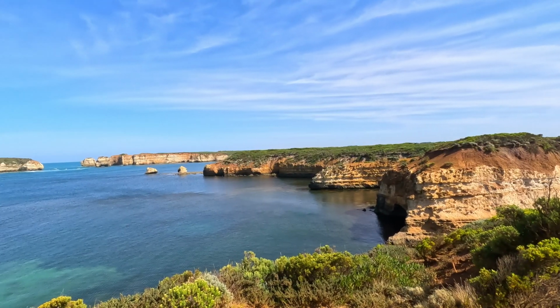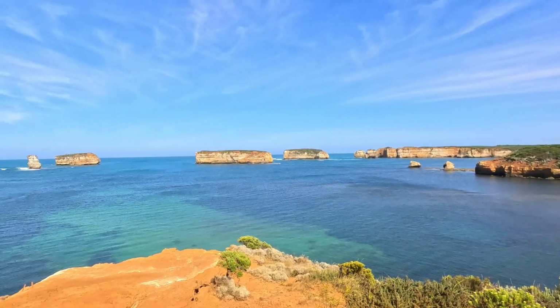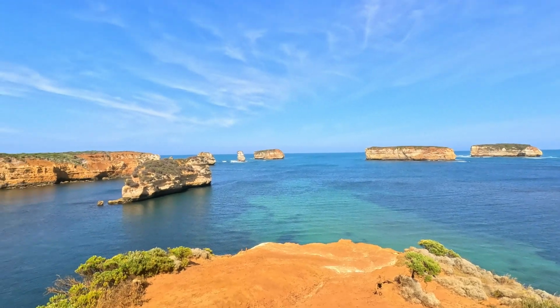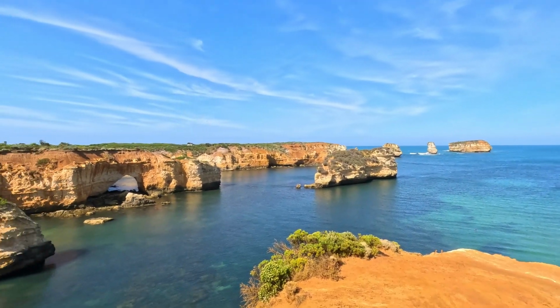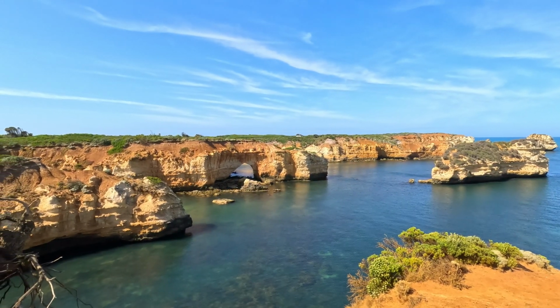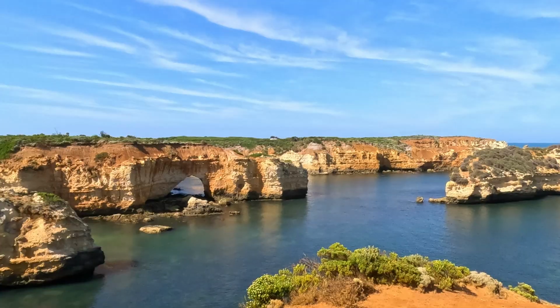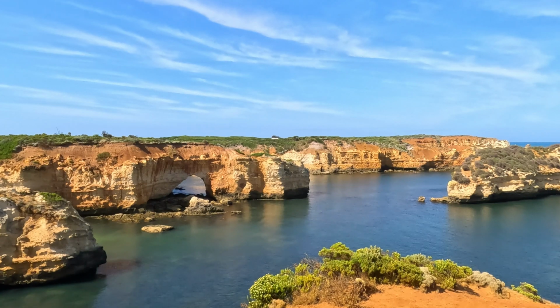Alrighty, so we're now at the Bay of Islands, which is just outside of Peterborough. So it's past the 12 Apostles. There's not many people here, which is really awesome. And this place is absolutely stunning. There's a big bay here that's full of all these limestone islands and pillars. Check that out. It's so beautiful. And some of these pillars here have natural arches built into them that have been eroded away by the waves. Like this one here, it's really big. Absolutely stunning, this place. So definitely make the extra bit of effort and come out here.